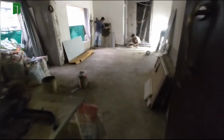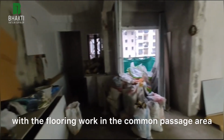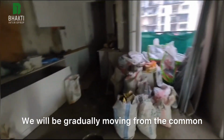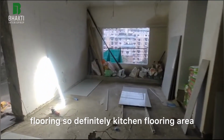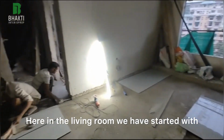A fresh new episode 57, and as promised yesterday, we have started with the flooring work in the common passage area. We'll be gradually moving from the common passage to the dining, living, followed by passage, and later on kitchen. Well, in the kitchen area, I have a different flooring, so definitely the kitchen flooring area will be separate. Here in the living room, we have started with the flooring area.